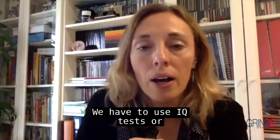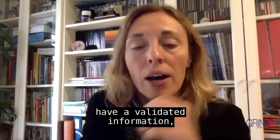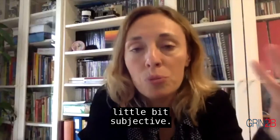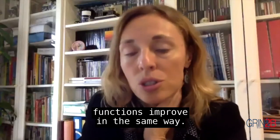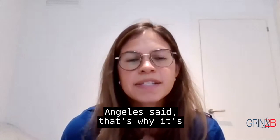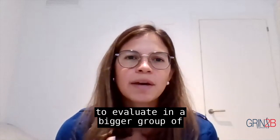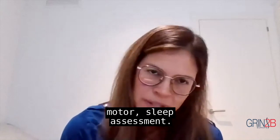So we have to use IQ tests or developmental tests or behavioral tests. These tests are recommended to have validated information, because the information that parents give is sometimes a little bit subjective. But we will do that. And apparently yes, but not all the functions improve in the same way. This is something that we have to study with the clinical trial. We will have this data. Yes, in some patients the sleep also improves, for example, but as Angel said, that's why the clinical trial is necessary, to evaluate in a bigger group of patients the different neuropsychological assessments or motor and sleep assessments.